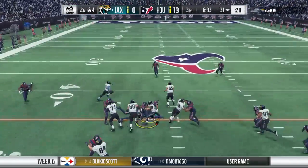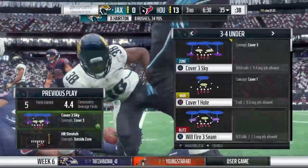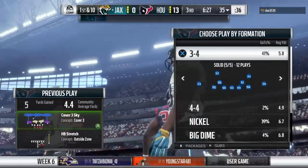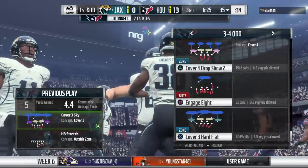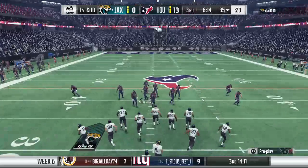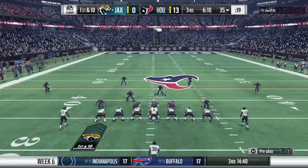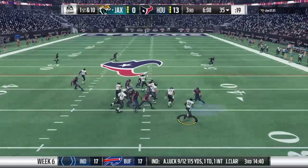Now a handoff as they run left side. And he's able to take this one up to the 35-yard line. 5 yards is the pickup there as that extends this drive. So many teams want to throw the ball in this situation nowadays, but I love watching a team that has enough confidence to go ahead and run the football. In that situation, that's almost a tendency breaker.